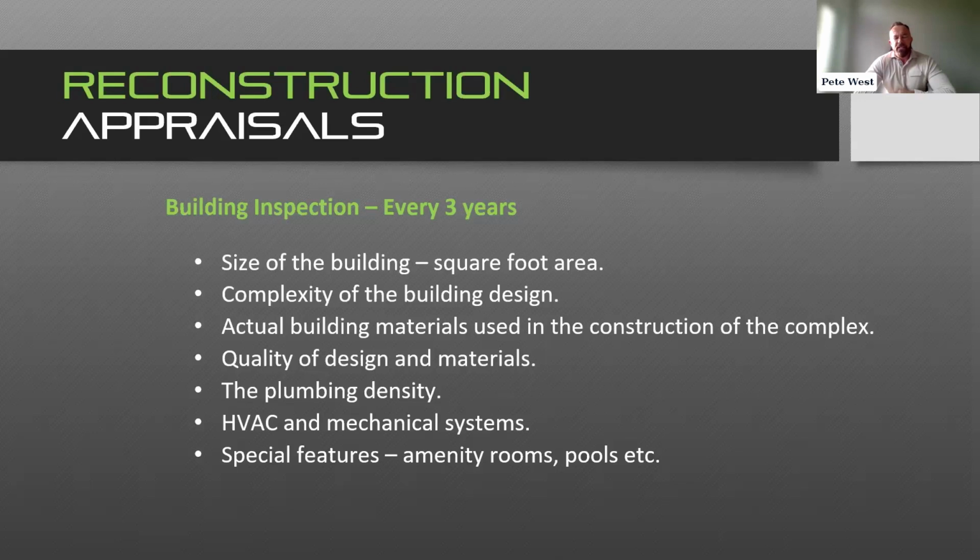And we also look at the plumbing density of the building. So how many units are in the building, how many bathrooms are in each unit, and how many kitchens are in the complex altogether as well. And you might think that's odd, but I always do the example: if you have a 10,000 square foot building with 25 units and another 10,000 square foot building with 50 units, you can see that the number of plumbing fixtures in the second building is much higher than the first. You will have 25 more bathrooms, you'll have 25 more kitchens. And so therefore your cost of building, even though they're the same square foot area, the cost of building that second building is much, much higher.